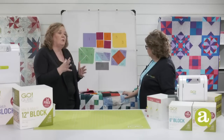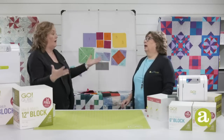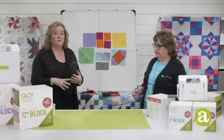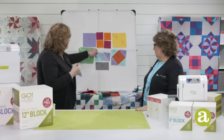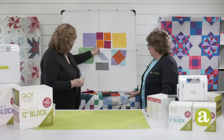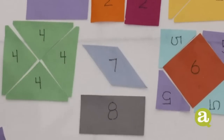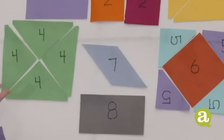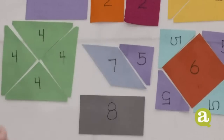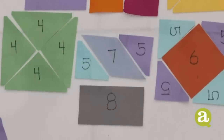Okay, so there's some terms you want to look at if you're looking in a pattern. Don't we have people all the time say, I have this pattern, it's not built for AccuQuilt, how can I convert it? There's some terms. The first is an element. Let's use our parallelogram. It's the word of the day. It's just an element, just a shape within the block, within the cube, within the quilt. Now I'm going to add shape number 5 to the outside, and it now becomes a unit, a rectangle unit.